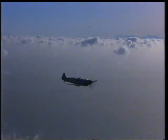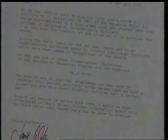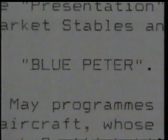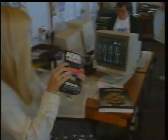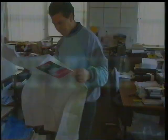My own Spitfire trail began 2 years ago when we received a letter from a viewer, Jake Wilson, asking if we knew there'd been a Spitfire named Blue Peter. Hello, Blue Peter. We decided to track down her story, but tracing the history of a warplane that flew 50 years ago, one of over 20,000 Spitfires made, takes a lot of detective work.